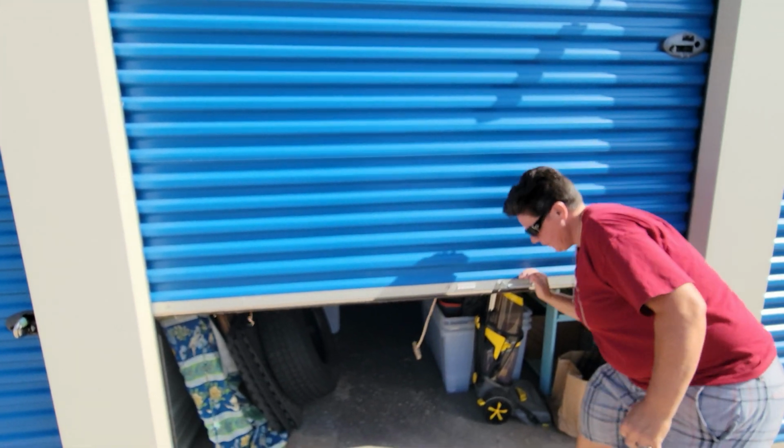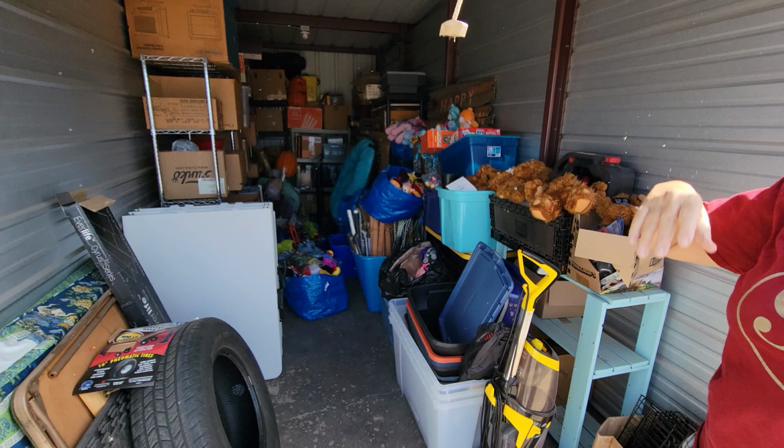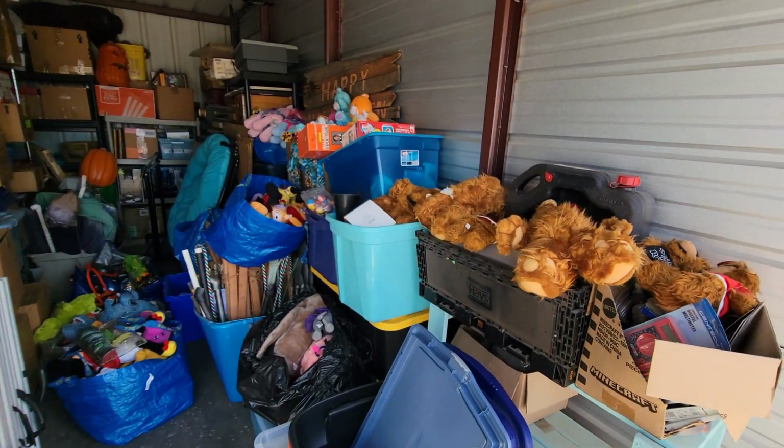That door is so tough. We need to grease it or something, or see if they can grease it for us. So here we go. The light should adjust on my phone here in a second.